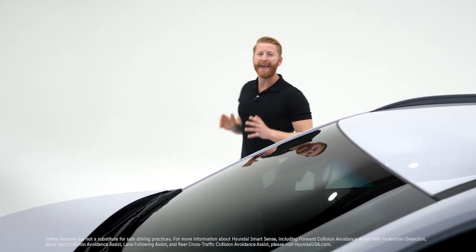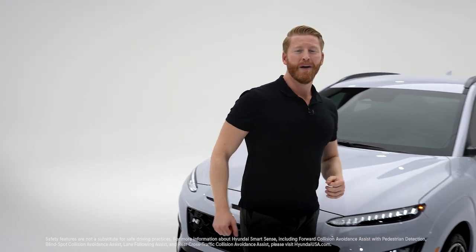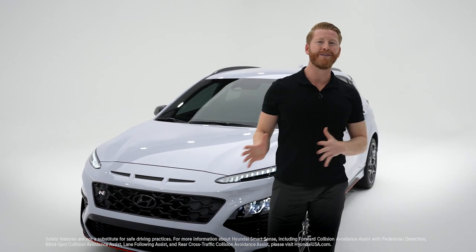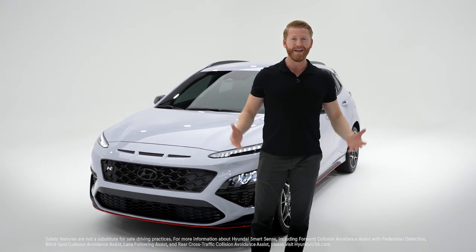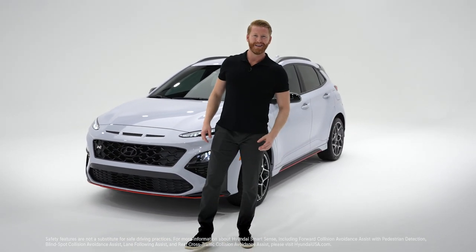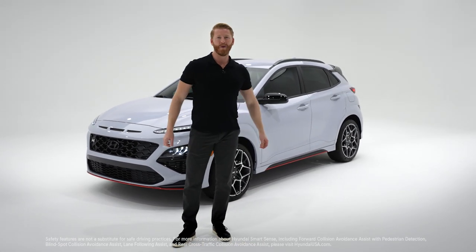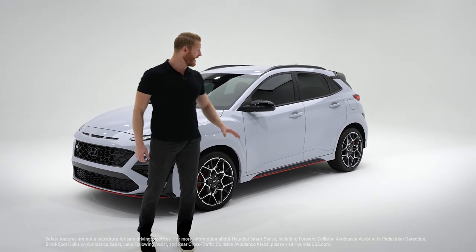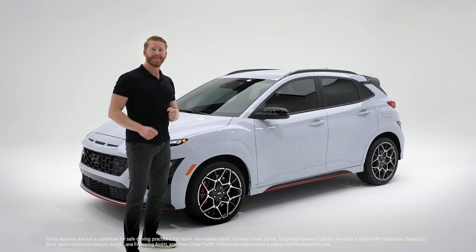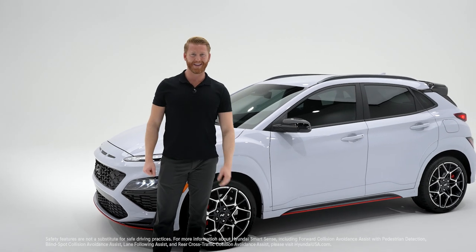And KONA N cares about your safety just as much as it cares about its performance with Hyundai SmartSense, which is an intelligent network of sensors and cameras around the vehicle designed to keep you and your passengers protected at all times. This includes safety features such as Forward Collision-Avoidance Assist with pedestrian detection, Blind-Spot Collision-Avoidance Assist, Lane Following Assist, and Rear Cross-Traffic Collision-Avoidance Assist.